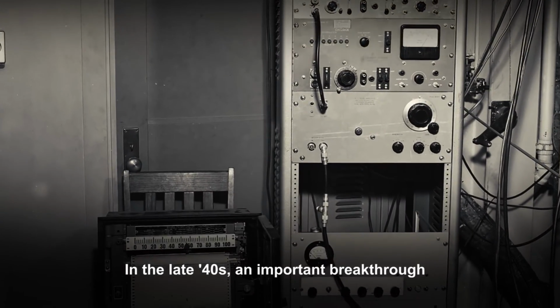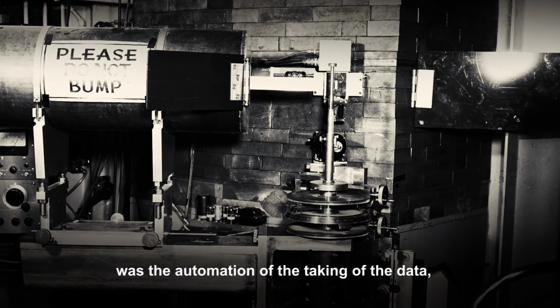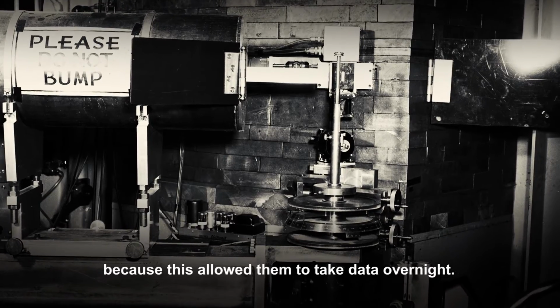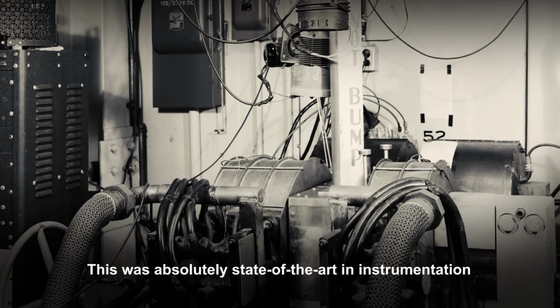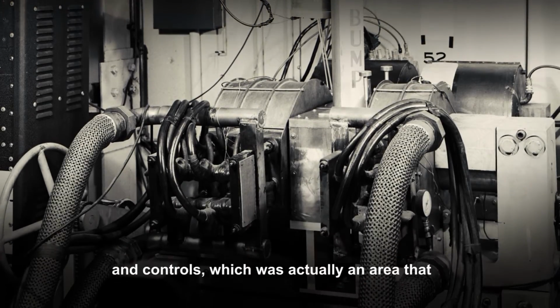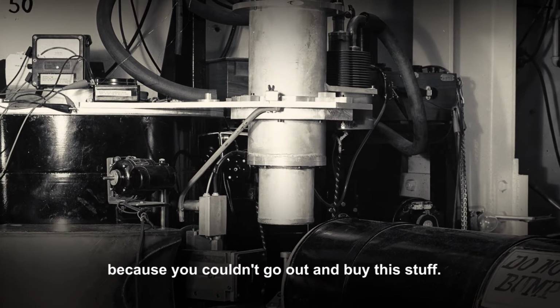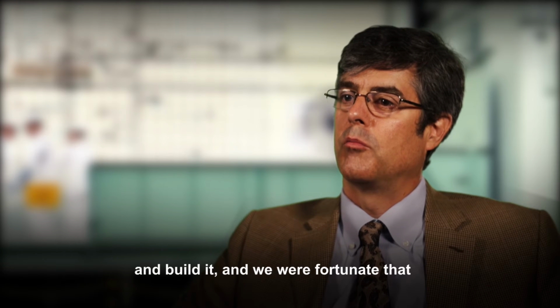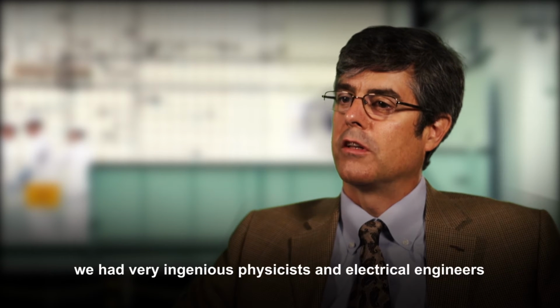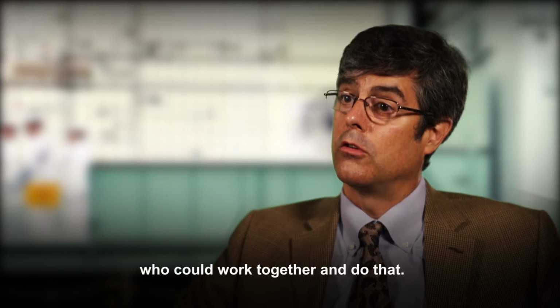In the late 40s, an important breakthrough was the automation of the taking of the data, because this allowed them to take data overnight. This was absolutely state-of-the-art in instrumentation and controls, which was actually an area that the lab was very strong in, because you couldn't go out and buy this stuff. We had to have the capability to conceive it, to design it, and build it. And we were fortunate that we had very ingenious physicists and electrical engineers and mechanical engineers and so forth who could work together and do that.